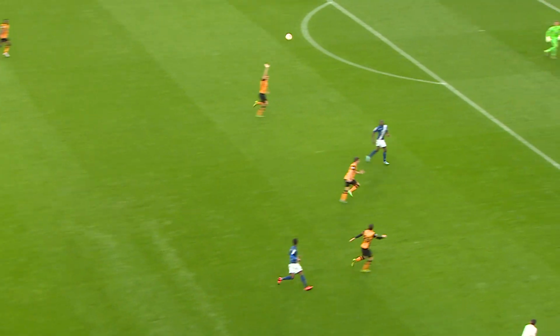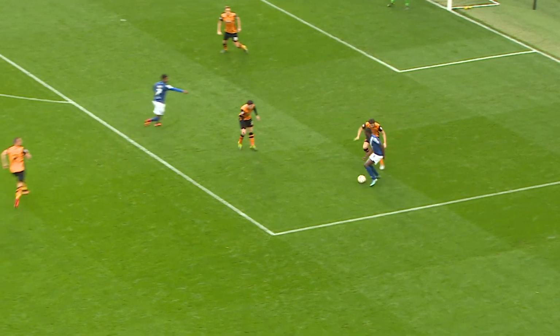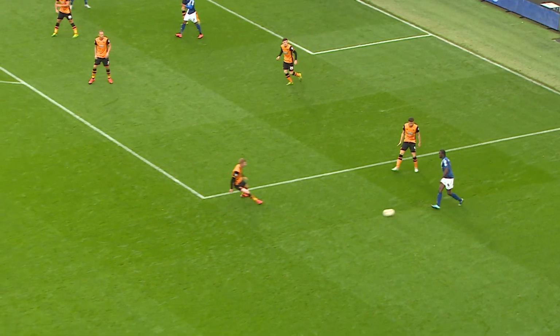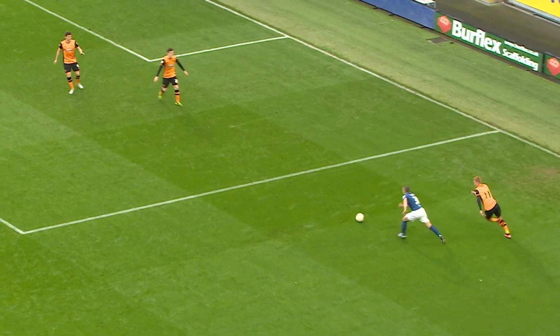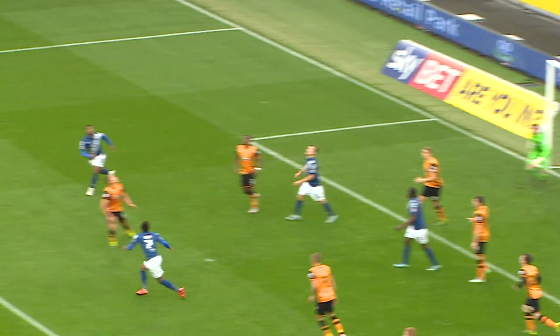Cadiz, ball played forward, looking for Donaldson. Arms went up there appealing for offside. Play will go on. Here is the former Hull man inside the Tigers penalty area. His first cross was blocked. Cadiz manages to get the better of Klukas, delivers a ball in as well. Great save from McGregor.